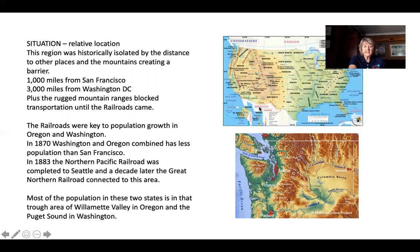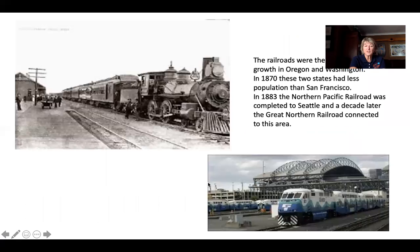Then in 1883, the Northern Pacific Railroad was completed into Seattle. And then only a decade later, the Great Northern Railroad joined it, okay? And so then they had two big major railroads coming into the area, and that's when population really took off. Okay, so the railroads were the key to population growth up in this area. Here's a couple of pictures of some of the engines, the trains and engines as they looked back then, and what it looks like now, their Metro Rail.